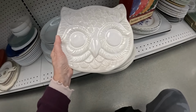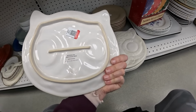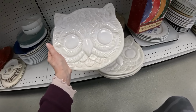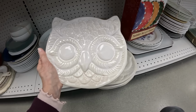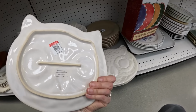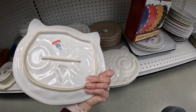These caught my eye. I didn't recognize them as Pottery Barn. There's the mark. $4 a plate. I would have been happier with all four together. I'm not a big fan of these plates. I think because it's so much texture, I feel like, I don't know, these would be hard to clean. Not that I'm hand washing dishes, but they feel very breakable. Like there's a lot of air, like they're not dense. They're very, I don't know, cheaply made.